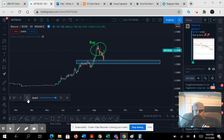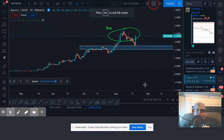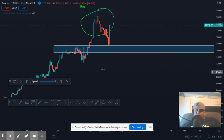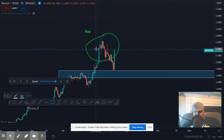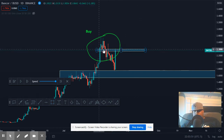Okay. What does this mean? See how this came down, touched the zone, then spiked back up? It's a retest. You just can't see it. A retest of what? Let's do this. It's a retest of what? This right here. This zone right here. Underneath, right here. All right, it's called market structure.